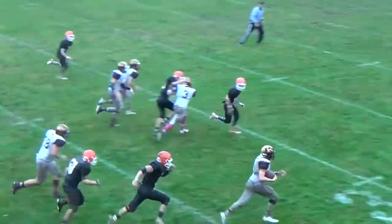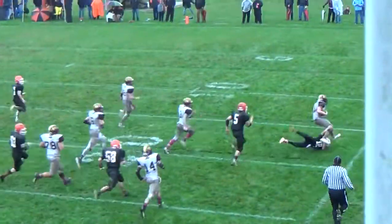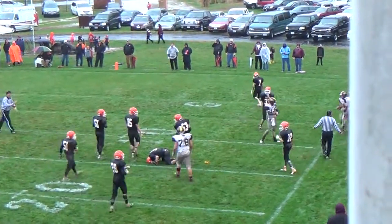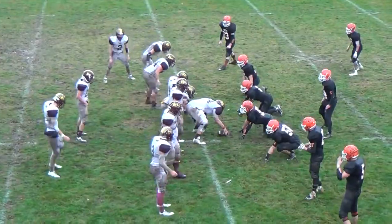He's got the first down. He's still on his feet at the 35 to the 30, 25-20. Looks for a stiff arm. He's going to get downfield and now a penalty marker flies in. Third down. Third and 5.